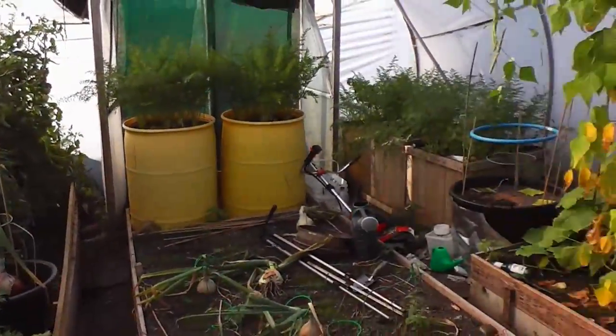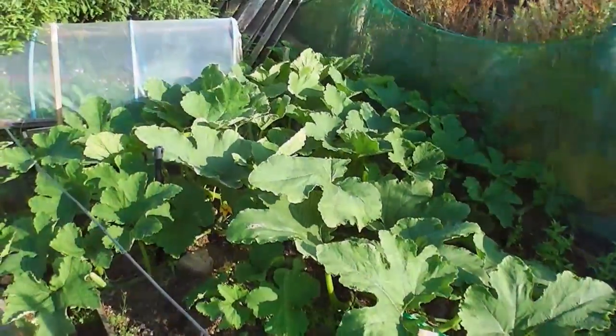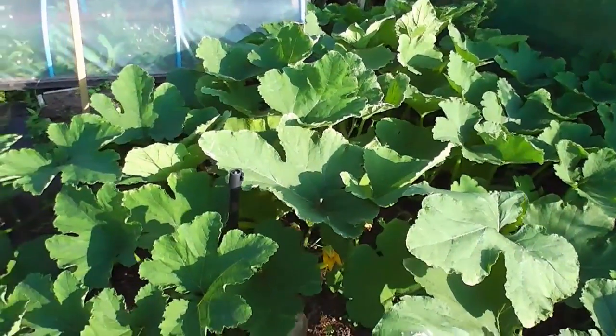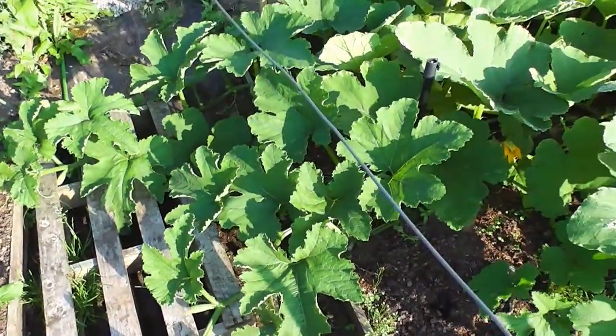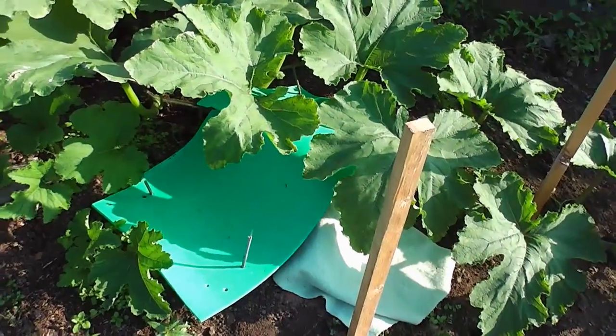Right, we'll just have another quick look outside. I'll show you the big marrows, and then that'll be about it, I think. Well, here we are in the marrow patch. Plants are nothing like they were last year. They're nowhere near as big. I mean, they were about 4 times as big last year. Anyway, I've got a couple of marrows set on each plant. Well, one on each, sorry.